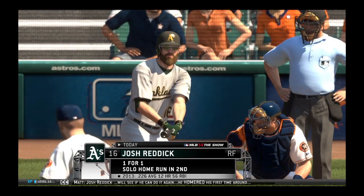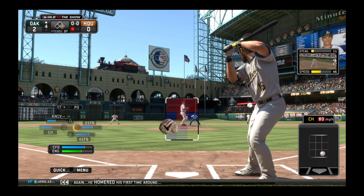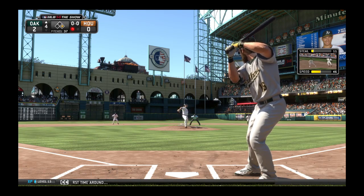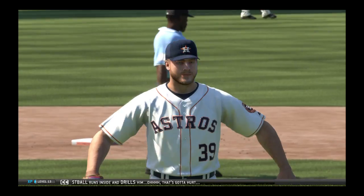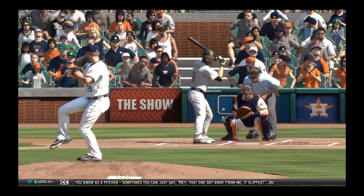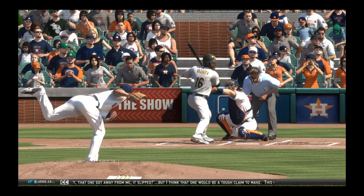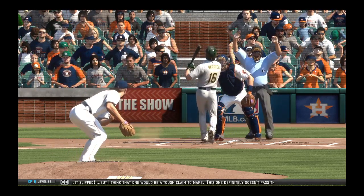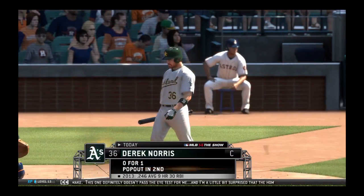Josh Reddick. We'll see if he can do it again. He homered his first time around. Now a fastball runs inside and drills him. Oh, that's gotta hurt. Yeah, you know, as a pitcher, sometimes you can just say, hey, that one got away from me. It slipped. But I think that one would be a tough claim to make. This one definitely doesn't pass the eye test for me. And I'm a little bit surprised that the home plate umpire's letting that thing go.